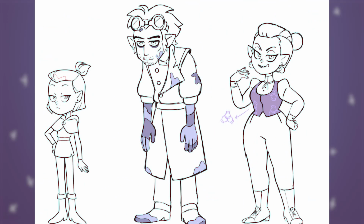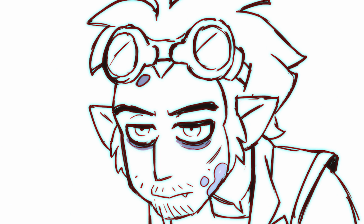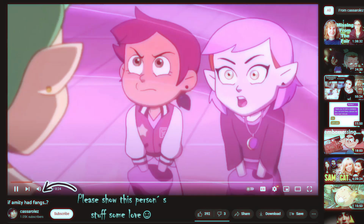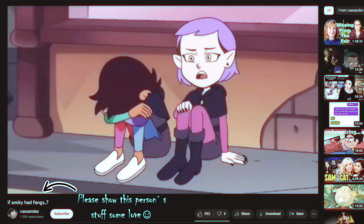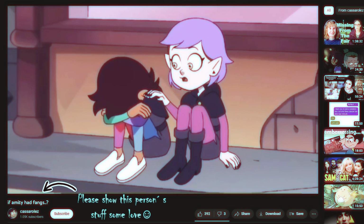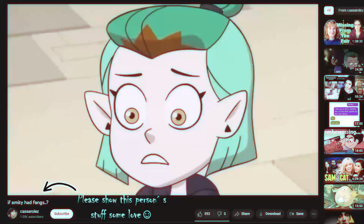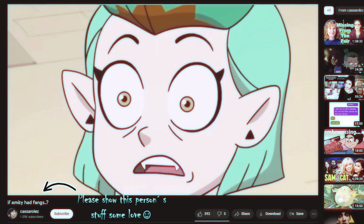But what's this? Enhance! That's right, Alidor was supposed to have fangs himself. We were robbed. Could you imagine how things would have been if Amity and or other characters would have had pointy teeth in the actual show? A demon can dream.